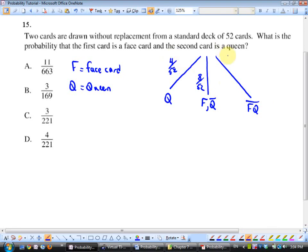You know what? I'm not even going to bother filling this in because it tells me that it wants the first card to be a face card. I'm going to leave this branch blank. It's going to be a waste of my time. Now, on a written, I would never do that. On a written, I would fill in the entire tree. Multiple choice, I don't get any marks for the tree. If you're not using one of the branches and you're pretty confident, leave that branch empty. Now let's keep going.